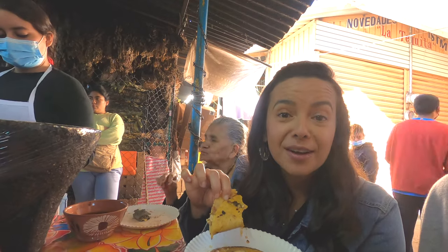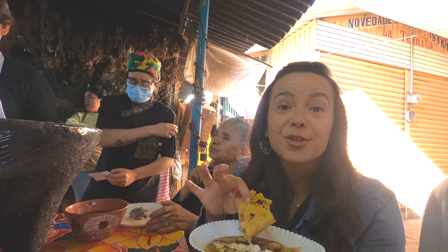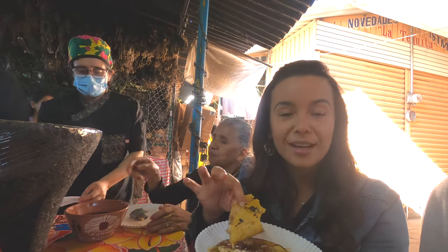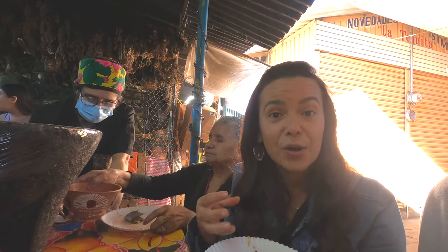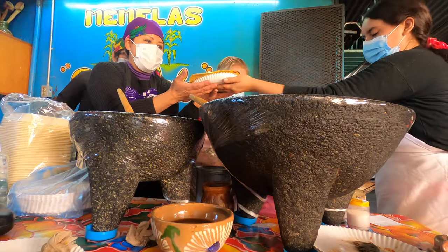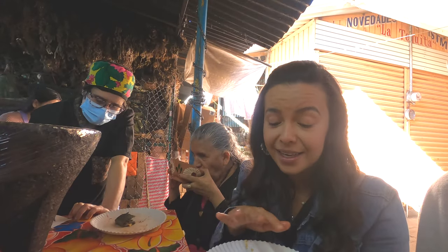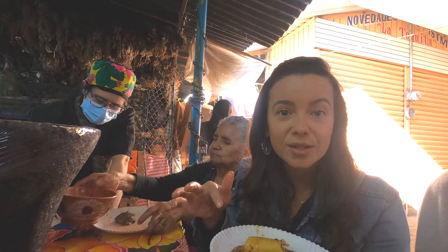I'm almost done with guacamole already. I'm very hungry. We haven't had breakfast. But guacamole is super famous here in Oaxaca. And it is just like a corn tortilla, a little bit thicker than a regular tortilla. And they just put this sauce that they have in these giant mortars here in front of us. And it's amazing. It's so flavorful and spicy, delicious. And they put local cheese on top.